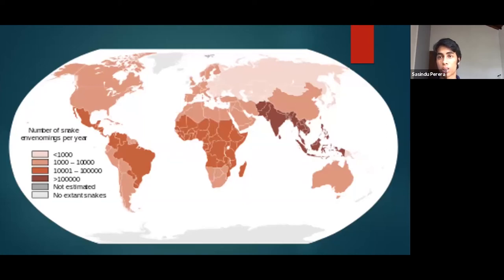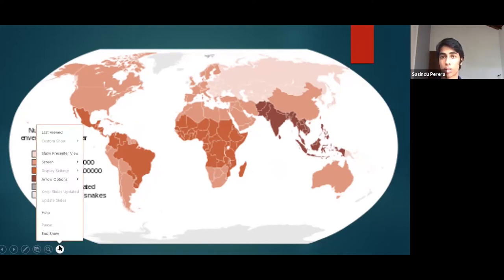And then the areas that are in dark orange are the countries with a considerable amount of venomous snakes. So like was said earlier, parts of sub-Saharan Africa, the country Brazil, where the Amazon rainforest is. As you can see here, the continent Europe is in a very light color, which means that a lot of snakes don't live in Europe.